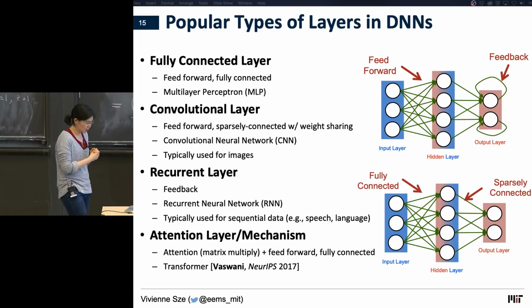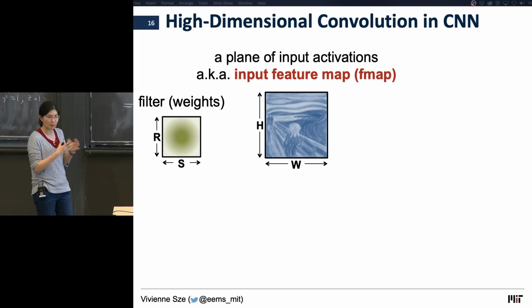Okay, so let's first get an idea as to why deep learning is computationally more complex than other types of processing. We'll focus on convolutional neural nets as an example, although many of these principles apply to other types of neural nets. The first thing to look at as to why it's complicated is the computational kernel. So how does it actually perform convolution itself?